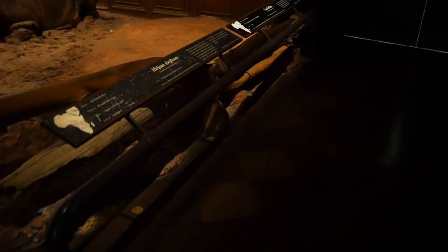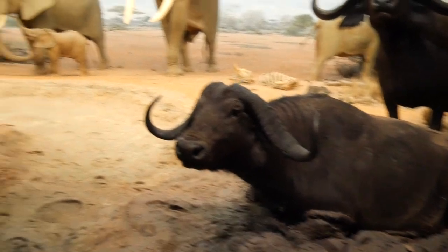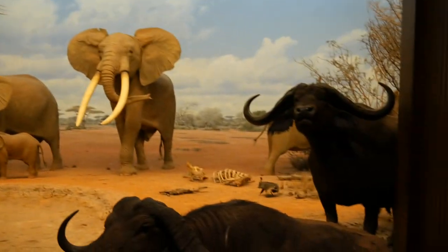What's that? It's the African elephant and the Cape buffalo. Whoa, look at the giraffe. You see the giraffe? Yeah, you see the baby?